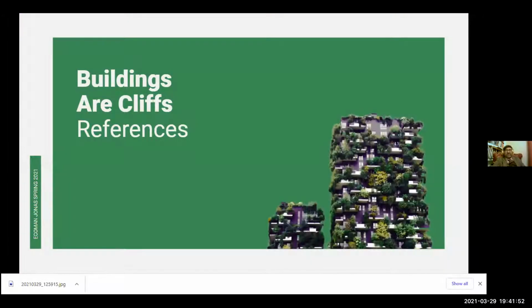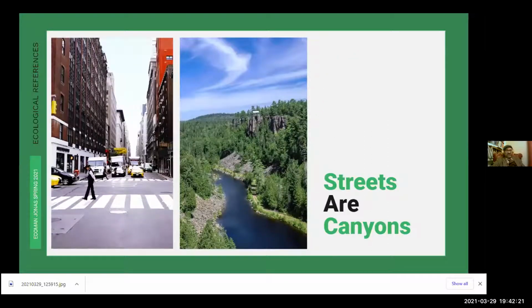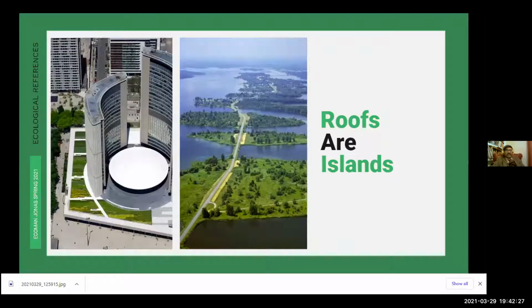So let's talk about, I guess, my favorite ecological reference, which is the buildings-are-cliffs idea. And I'm going to show you a whole bunch of plants that work with this one. But the basic idea is that the dynamics on a building or a terrace or a patio would be similar to the escarpment down the street from us. And the streets can be seen in that sense as canyons. And rooftops are kind of like islands, although they're not surrounded with water, but they're surrounded by air. So things have a hard time getting to them.